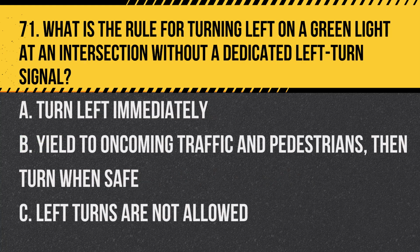Question 71. What is the rule for turning left on a green light at an intersection without a dedicated left turn signal? A. Turn left immediately. B. Yield to oncoming traffic and pedestrians, then turn when safe.